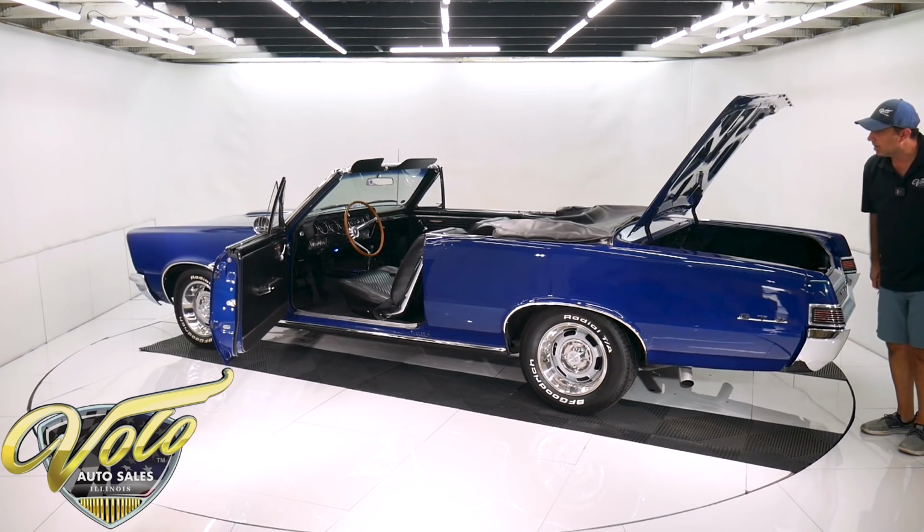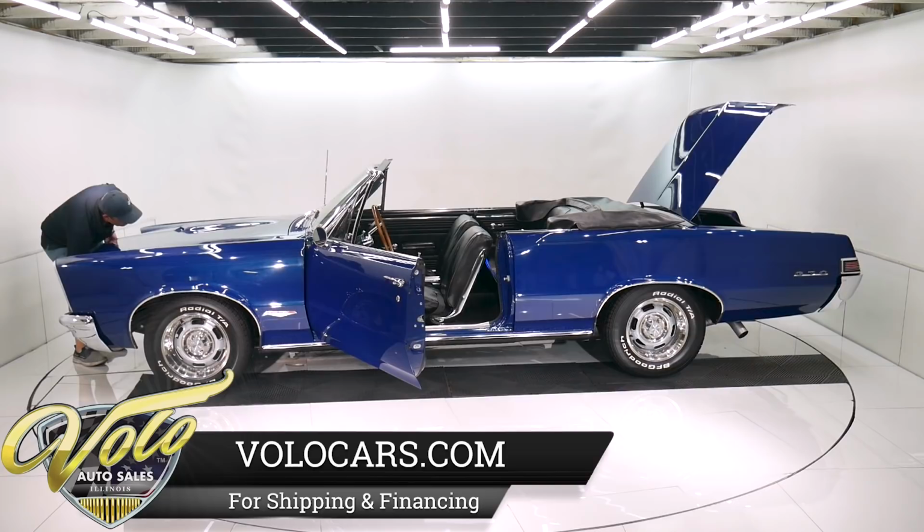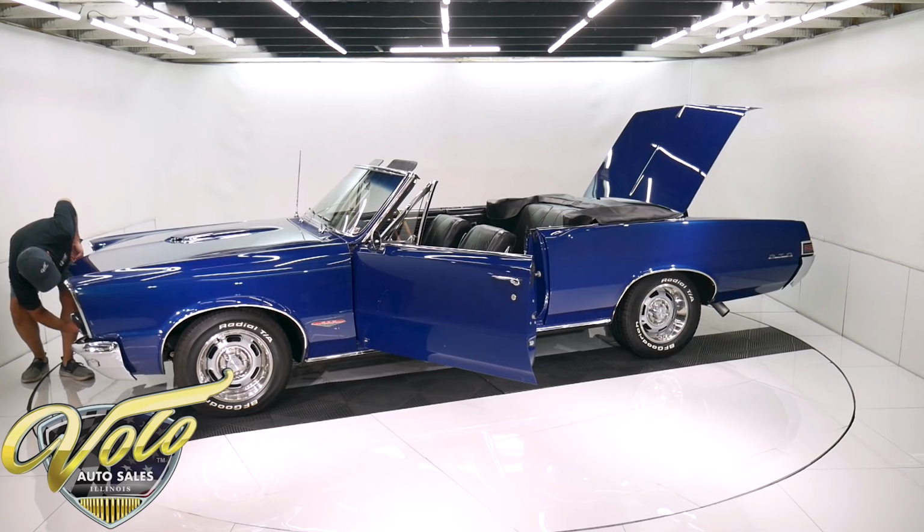I drove this car home. It's amazing. I mean, it performs great. Steers, stops, does everything just right. I seriously thought about keeping this one, but can't keep them all.